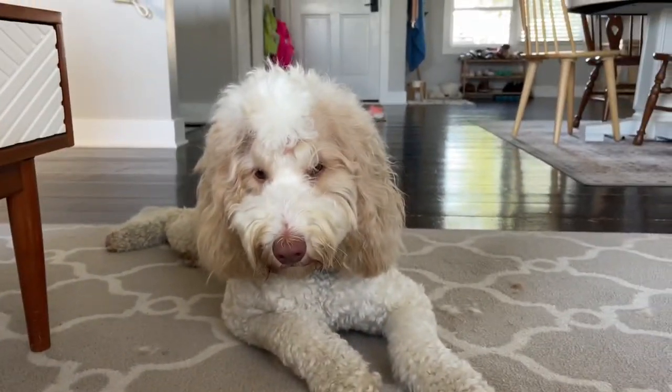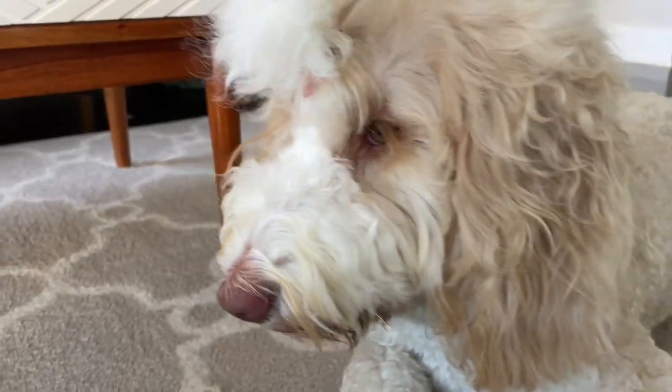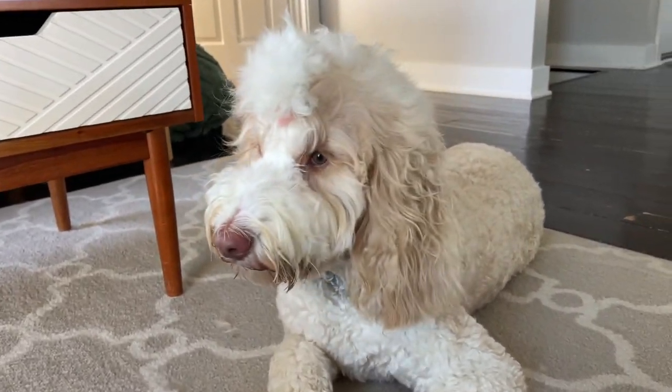But we've grown this out for probably 6 months. And I do get questions on like, what haircut is this? Can I tell the groomer? And it really is none. She just gets pretty short on her body and then we just trim her head.